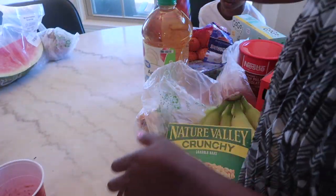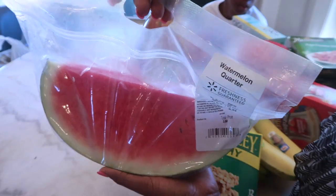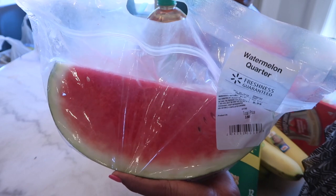Mama, go and keep your cup in the sink. Okay, Kiki, stop. Stop.